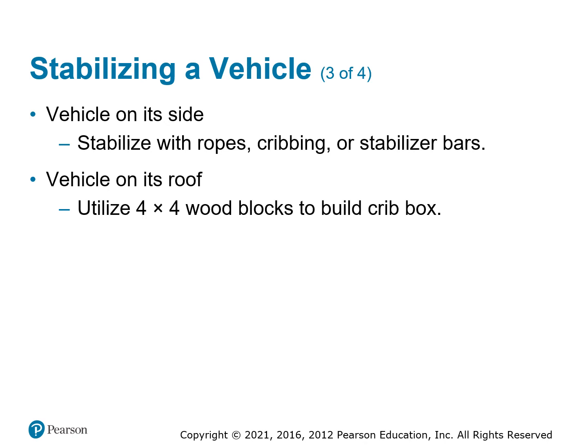If the vehicle's on its roof, utilize maybe 4x4 wood blocks. Sometimes you can use those step chocks again. There are different tools and strategies to stabilize it once it's on its roof. Again, very basic concept here from an EMS standpoint.